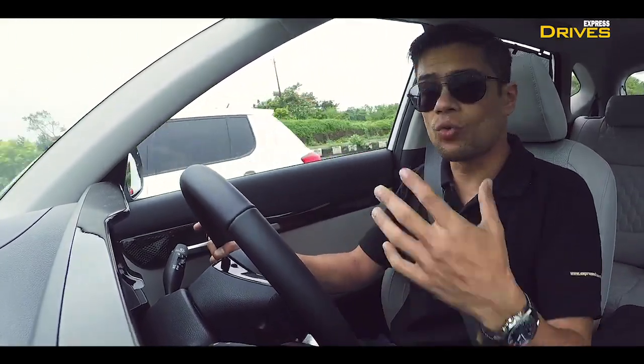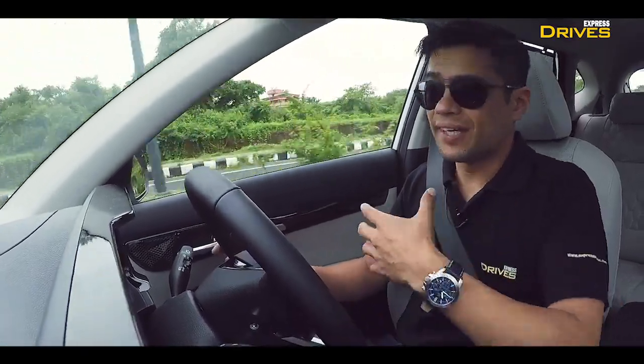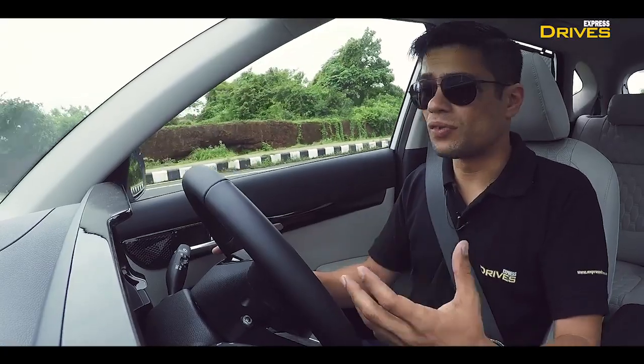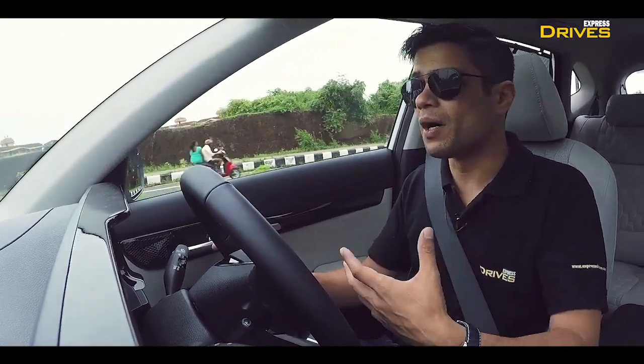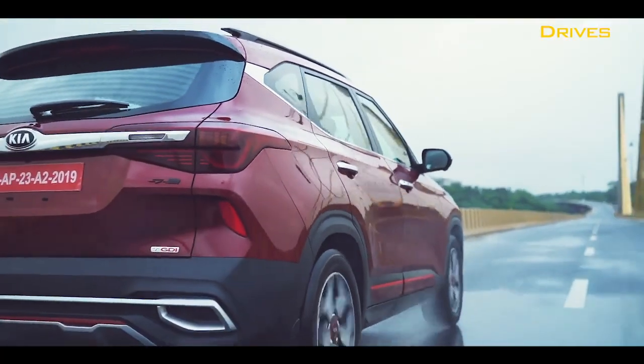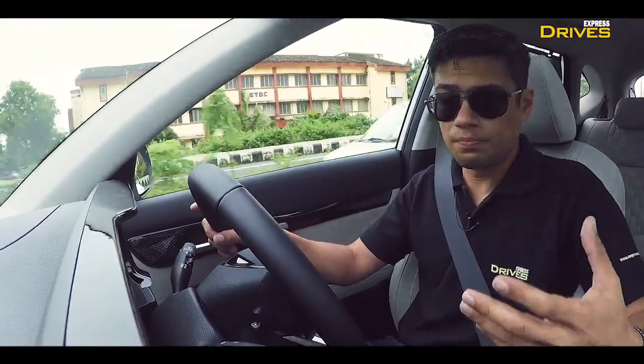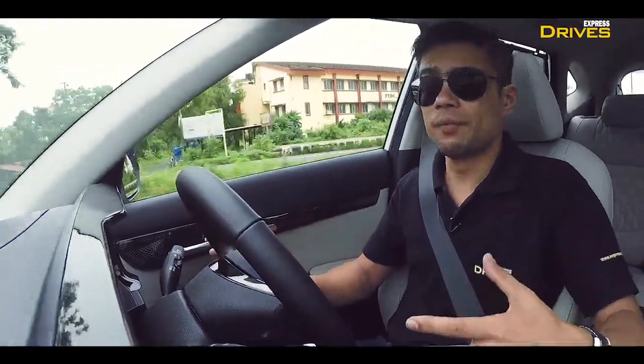I mean, the power comes in quite early. Despite it being a turbocharged unit, you do not really experience any lag, you do not have to wait for the power to come in. If you talk about the diesel that we're driving right now, again, it's a good unit. It's got adequate power. There's a lot of low-end torque, of course, being a diesel, so drivability is quite nice.